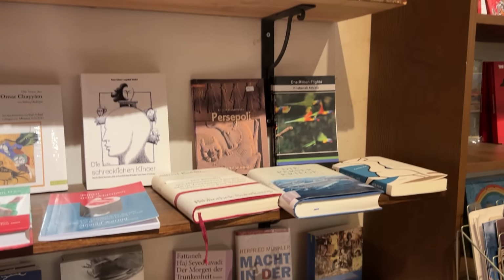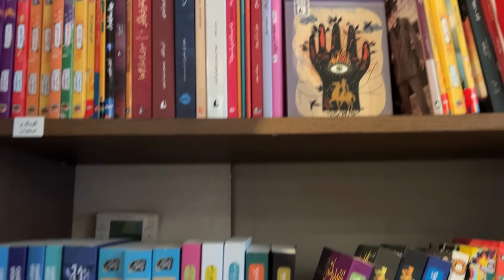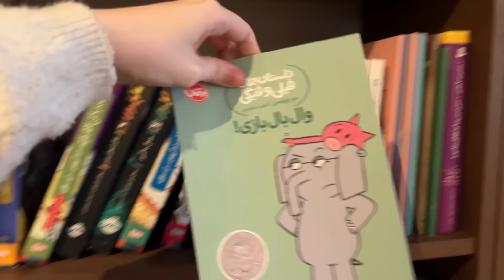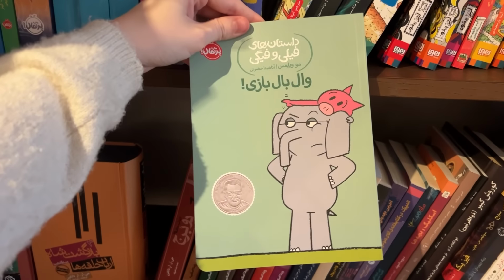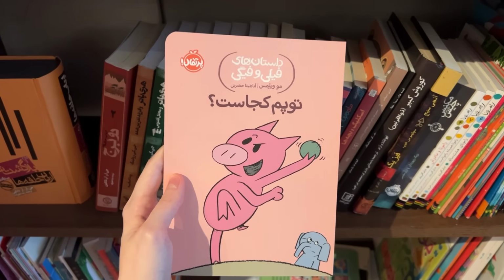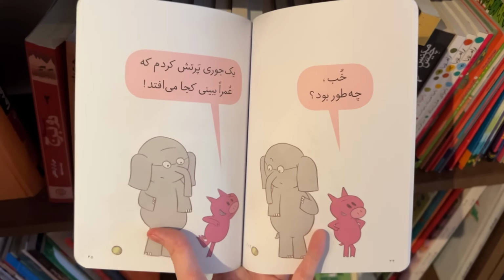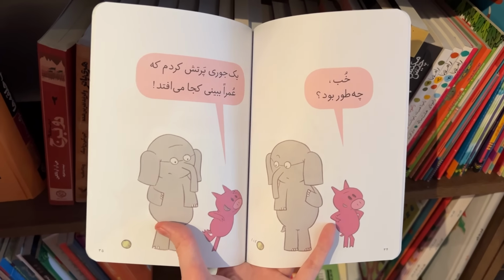But I am always hanging out at the kids' book section because that's all I can read. And the very basic ones. Don't give me a kid's novel. Give me ABC, 1, 2, 3. I'm really into this book series called Fili and Figi. It's like elephant and piggy. And as my boyfriend would tease me, Figi actually isn't the word for pig in Farsi. It's just like a cute name for the book series.